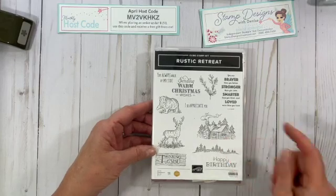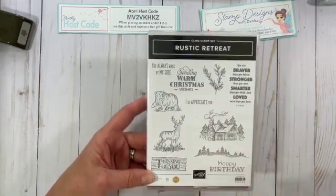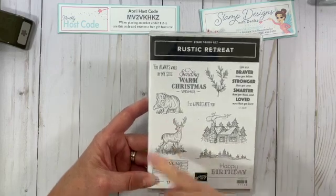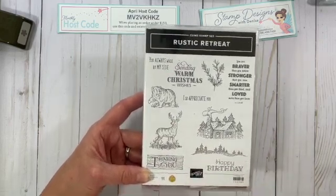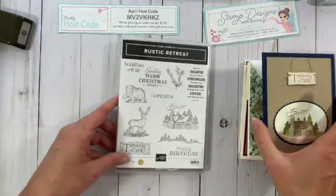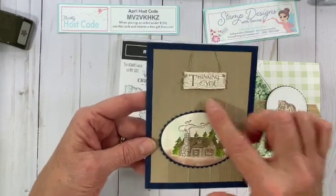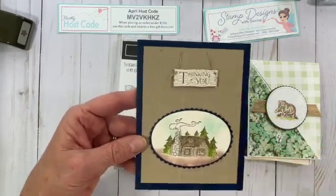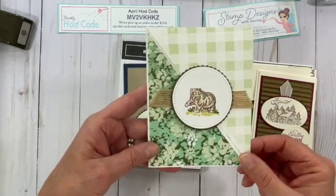So this is the Rustic Retreat. I kind of used it more for Christmas cards than I did, but it was a good masculine set. It does have a happy birthday sentiment in it. And here are some cards with that. The background is the Pinewood Planks embossing folder. Here again is that buffalo check.